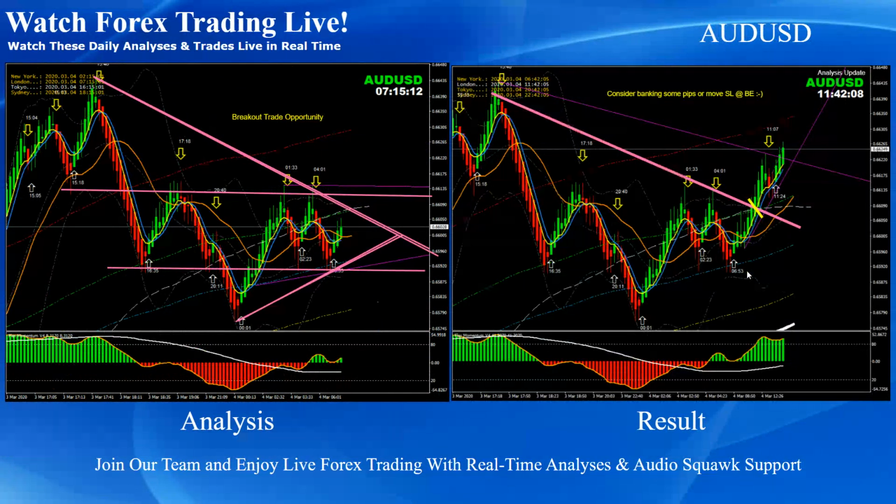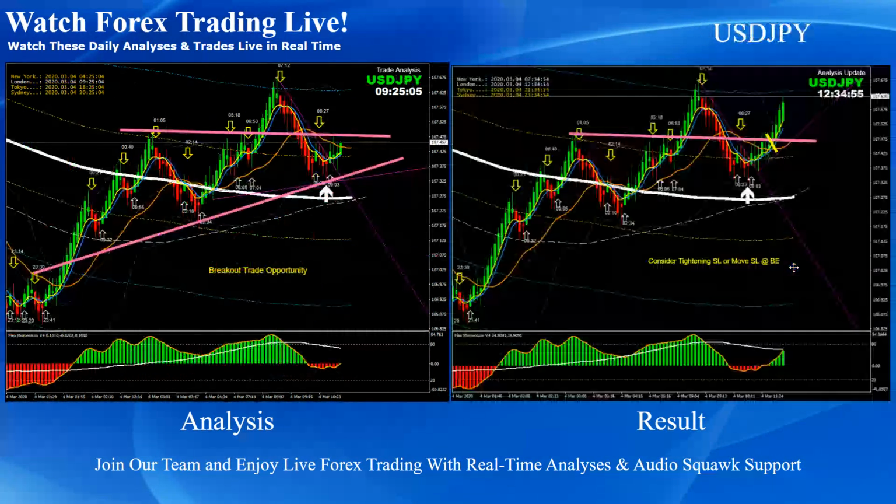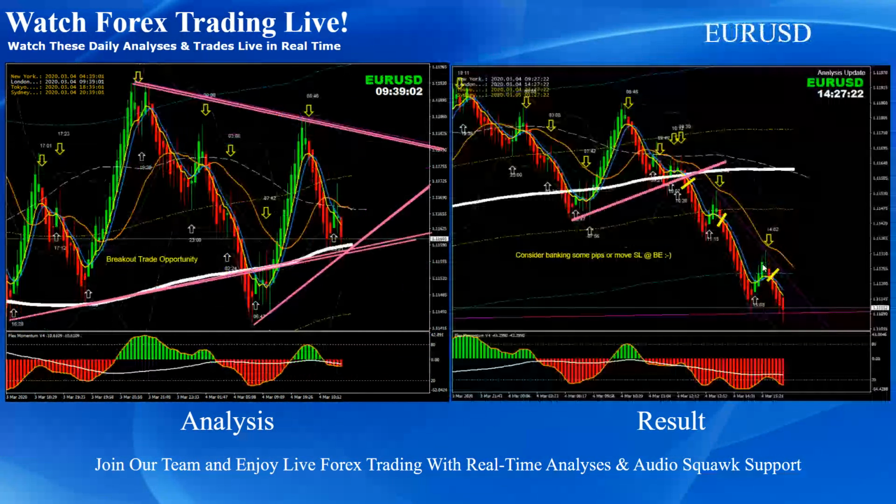Aussie dollar, pretty straightforward. You can see this was the triangle pattern breakout long trade. Dollar yen, pretty straightforward. This was the breakout long trade. And euro USD, pretty straightforward. As you can see, we had such a beautiful breakout.